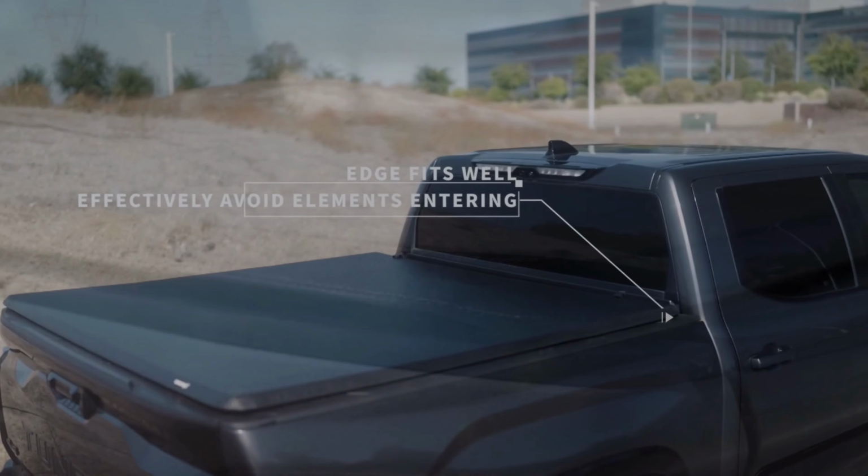Number 1. DNA Motoring Hard Trifold Tonneau Cover is an absolute game changer. Designed for 2004 to 2013 Chevy Silverado and GMC Sierra 1500 with a 5.3/4 bed, this cover offers a seamless fit and exceptional functionality. The durable combination of ABS plastic, rubber, fiberglass reinforced plastic, and aluminum makes it lightweight yet incredibly strong, supporting up to 369 pounds. Installation is a breeze with the included clamps and adjustable tension, saving you time and hassle.